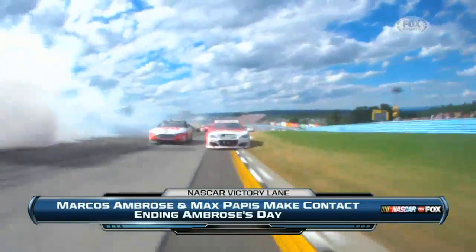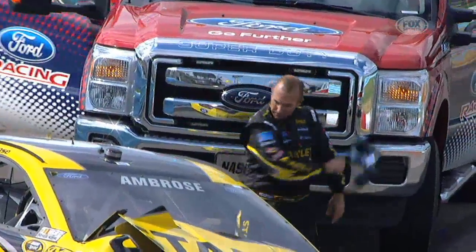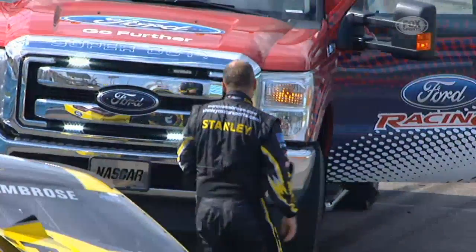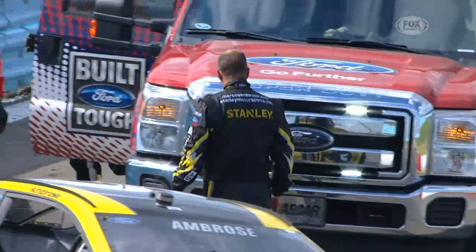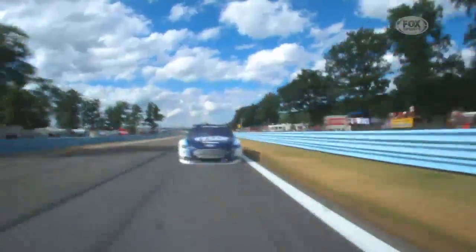I feel really bad for Brian Vickers, who was having a pretty solid run, got caught up in the same thing, and you see, that's not the frustration of that wreck. That's the frustration of leading so many laps and being relegated back in the pack because of the way the cautions fell. No frustration for Kyle Busch, though, but we have seen this happen before.